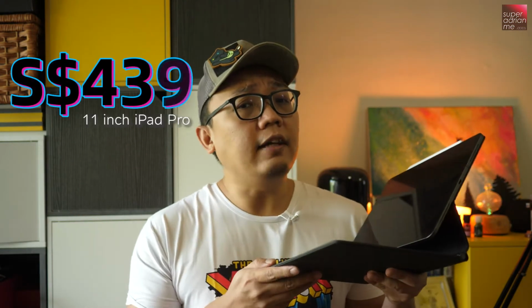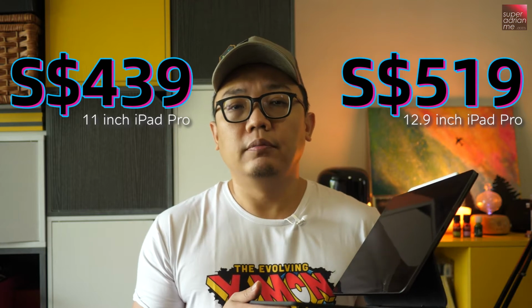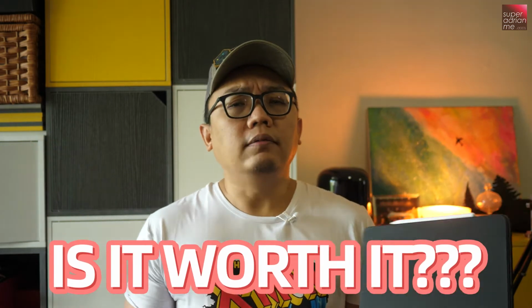Okay, most of us will be taken aback by the pricey price tags on this Magic Keyboard. This keyboard is priced at $439 or $519 depending on the size of your iPad Pro. That's not an investment that most of us can make with our eyes closed. But is it worth it? Well, that really depends. If you want to transform your iPad Pro to a god-level multitasker, okay, I may be exaggerating here, but you will definitely need the Magic Keyboard to up your productivity.